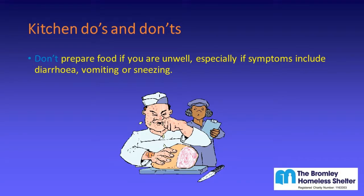If you're unwell, so if you have vomiting, diarrhea, and a heavy cold, sneezing, you shouldn't be working with food because you could easily pass those things on. Something called norovirus is very, very infectious, easily passed on. It's the virus that causes closure of hospital wards, nurseries, people get it on cruise ships, anywhere where people are close together can easily be passed on. So if you have any of those symptoms, you need to tell your team leader in plenty of time that actually, you're not fit for work.